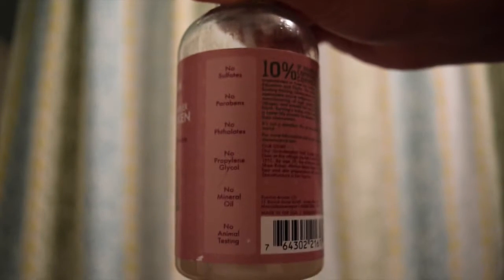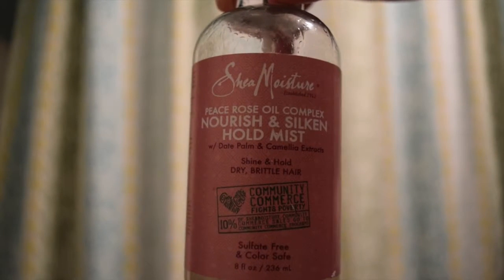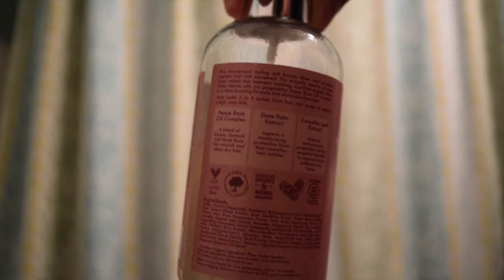This is sulfate free and color safe, and they give back to the community. There are no parabens, no sulfates, that kind of thing. I recommend it as a medium hold hairspray and also just to give your hair a little boost.